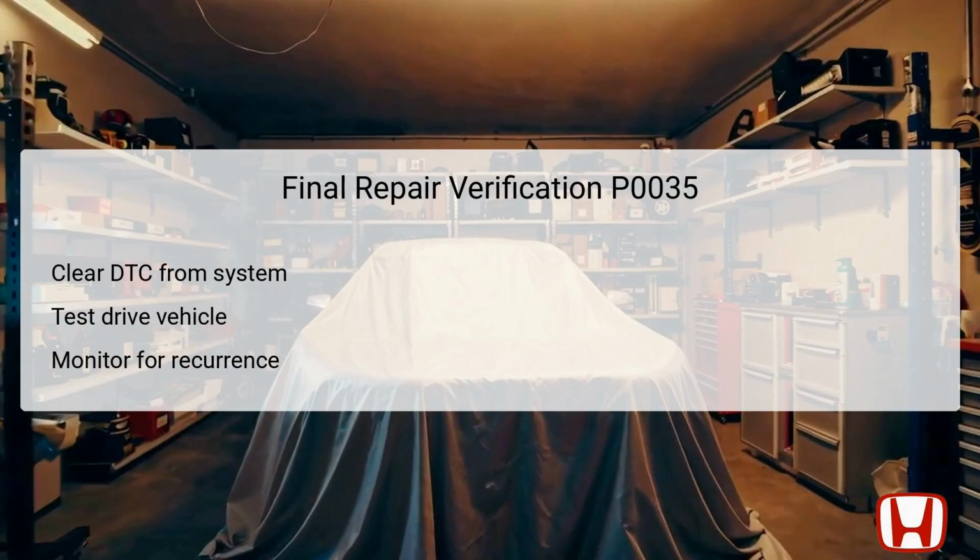After the necessary repairs are conducted, it is crucial to verify that the fix was effective. Begin by clearing the DTC from the vehicle's onboard diagnostic system. This process resets the system, allowing it to monitor for new fault codes. Following this, conduct a test drive to subject the vehicle to various driving conditions, ensuring that the turbocharger functions correctly. During this phase, closely monitor the OBD system for any recurrence of DTC P0035. A successful verification will confirm that the issue has been resolved and the vehicle is operating as intended.